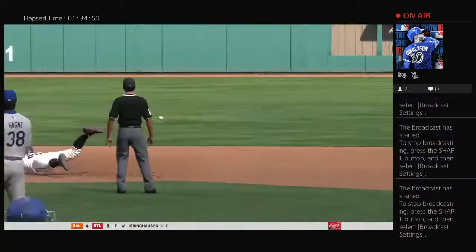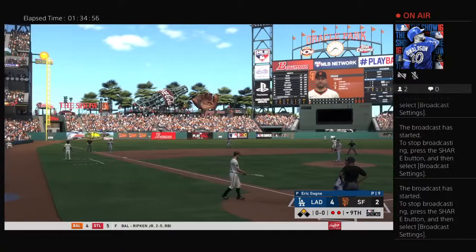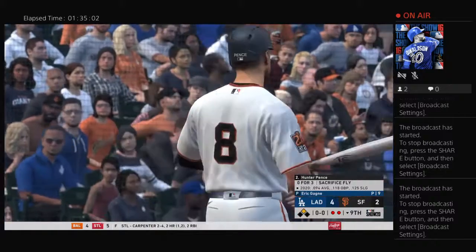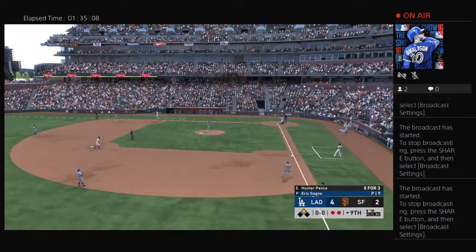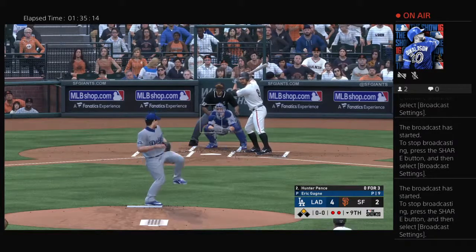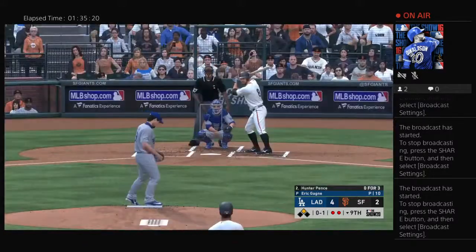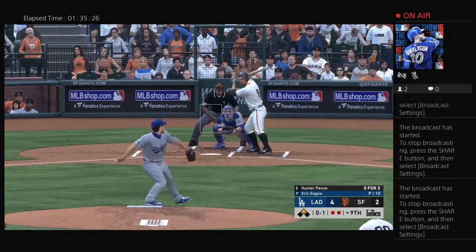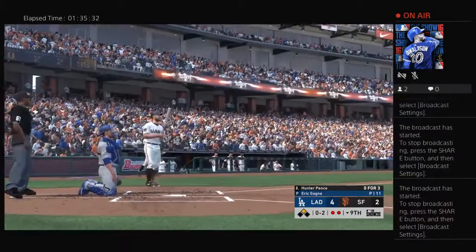On the other hand, if he gives up a bomb, this thing is tied. It's getting a little dicey. So a crucial moment here, but a single here could reduce the deficit to only 1. First pitch on its way. Fastball catches the black there for a called strike. Swing and a miss, and they're up against it now as they're down to their final strike of the afternoon.